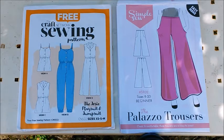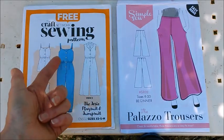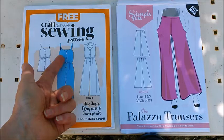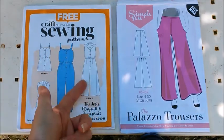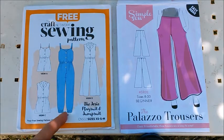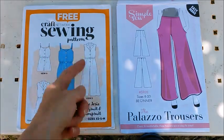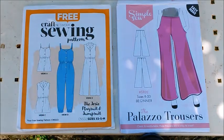Next up, another Craft Knitwork sewing pattern. I really like the overalls, and I like the view of the top on both of these, but I would make the wide leg pants. I would never do the scrunched ankle look there on view B. That's just not my style, but I do like both those views.